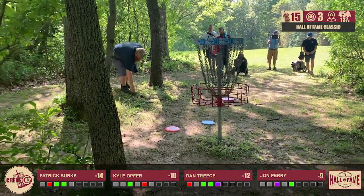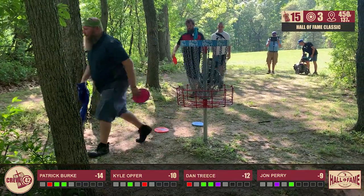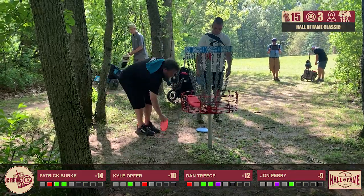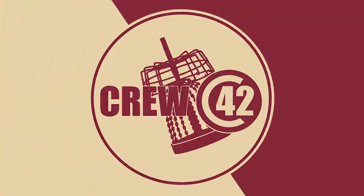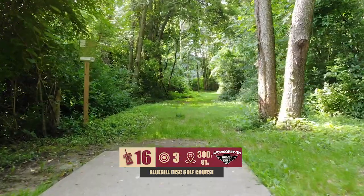So just got a couple cleanup putts here. That looked like a little bit of an angry putt from Dan. Yeah, I think he's going to get through it. He's got this final stretch here, and I know he likes the next hole a lot. Fits his game really well. Hole averaged at 3.18, so just a touch over par for the day. Let's see how hole 16 goes now.